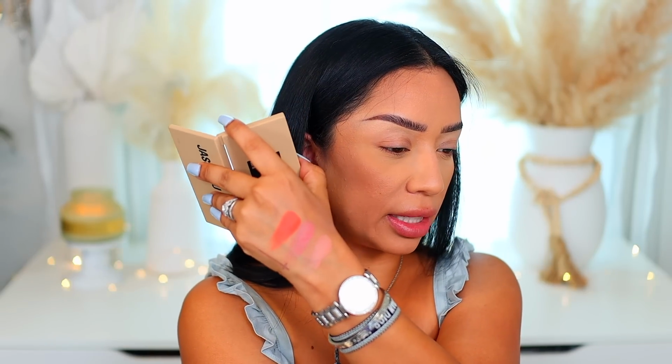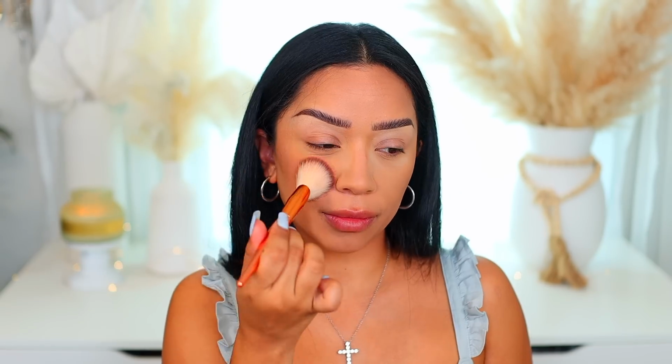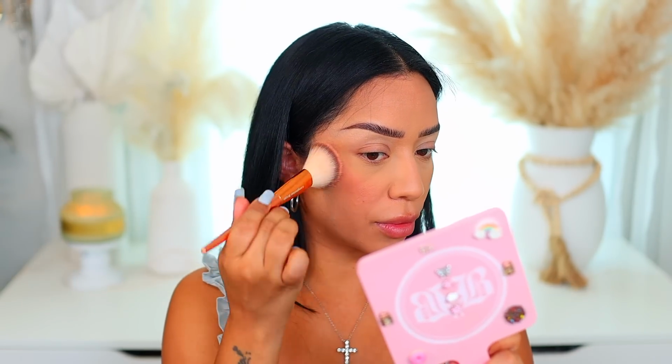I believe he has a second palette, which is a little more pink, but you guys know me, I love my peach blushes. So I am going to use both of these shades. I'm going to tap into each. They're both really pigmented. Look at that. So I'm actually going to tap off a little bit.